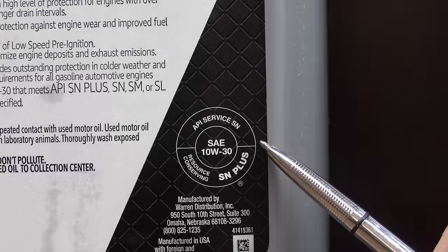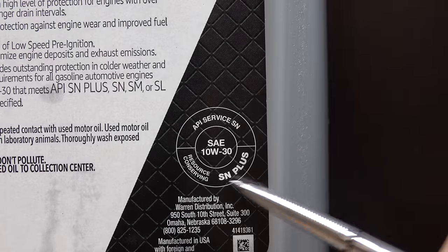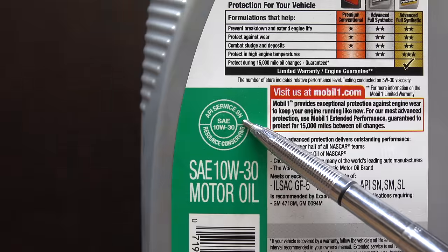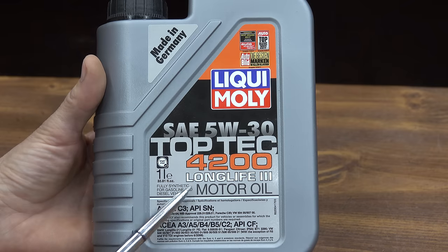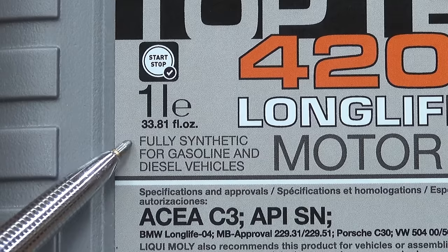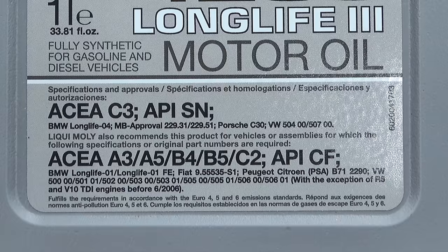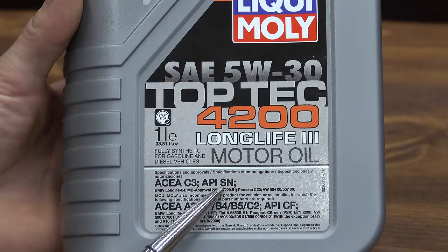In the previous video comparing synthetic oils from Amazon Basics and Mobil 1, I explained the American Petroleum Institute donut along with two important pieces of information including the viscosity grade and the two-digit code. Costing $13.50 for 1 liter or $45 for a 5-liter container, Liqui Moly 5W30 Top Tech 4200 is a synthetic oil designed for both gasoline and diesel engines. Since this product is manufactured in Germany, it meets many European oil specifications. It also meets API SN specifications.